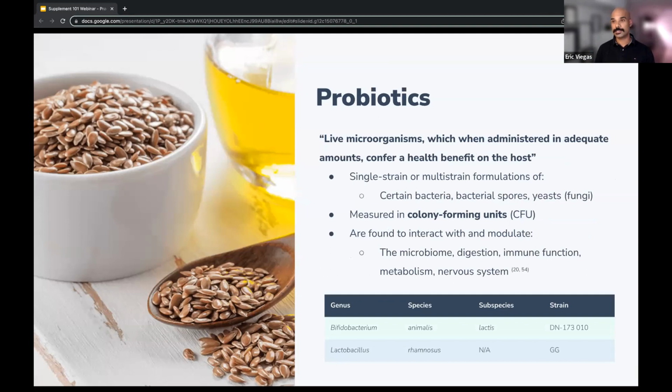For probiotics, this is a huge discussion to have, but I wanted to give you some tips here. Generally speaking, probiotics are live microorganisms, which when administered in adequate amounts confer a health benefit on the host. You can find them in single strain or multi-strain formulations. They'll contain bacteria, bacterial spores, yeasts, and they're measured in billions, tens of billions, hundreds of billions colony-forming units. They're found to interact with and modulate the microbiome, digestion, immune function, metabolism, and the nervous system.